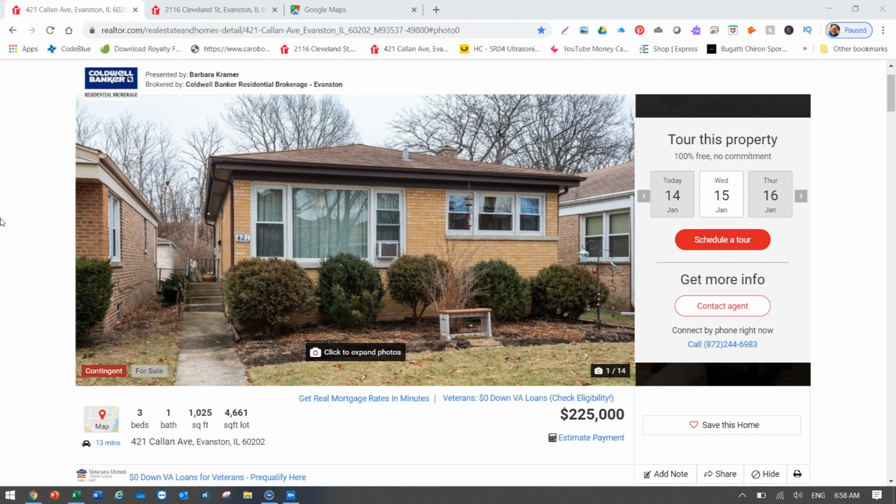Alright guys, so let's jump into this and show you the example property that I found. And here we go. Okay, so this house is in Evanston, Illinois. It's a suburb close to where I live. And the asking price is $225,000. And let's take a look at the inside.